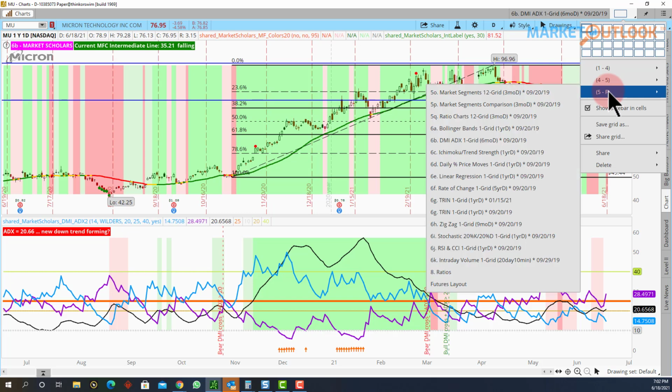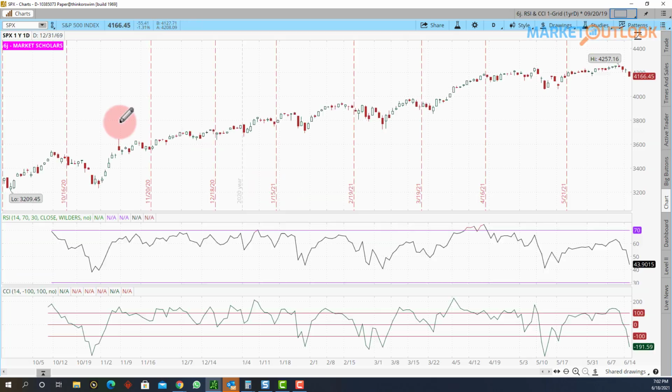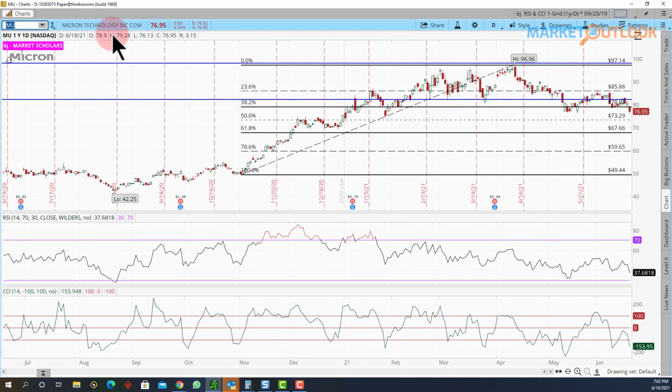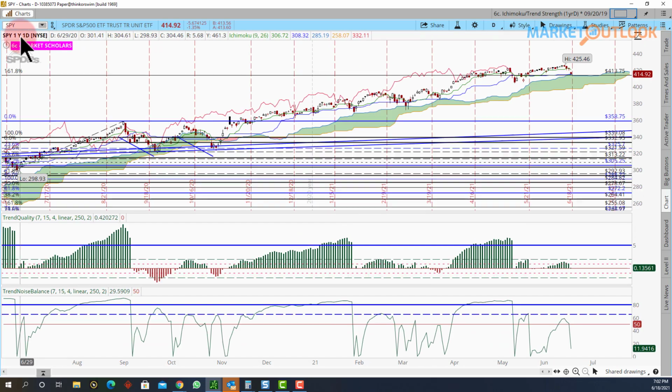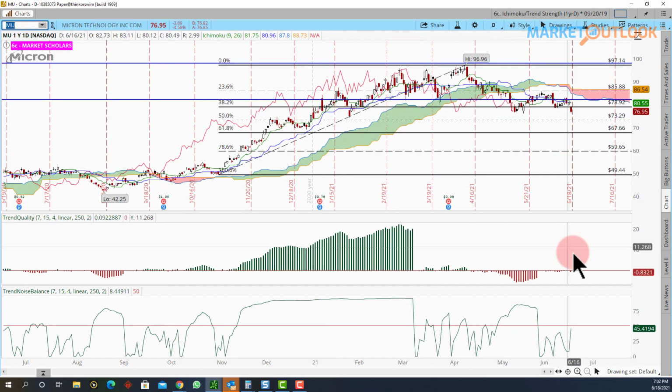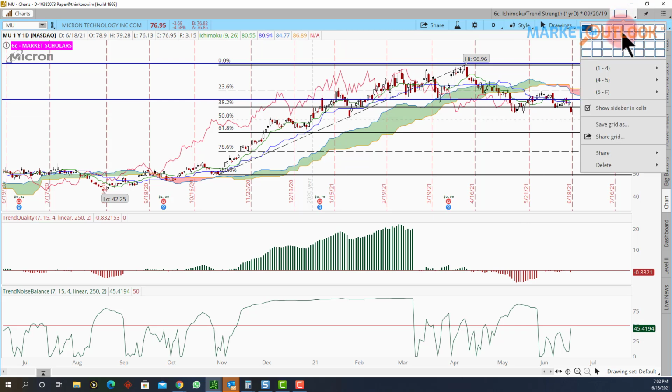ADX is rising. You take a look at the RSI and the CCI indicators, and you are well below negative 100, breaking below 40 on the RSI. Look at the trend strength indicators here. We are working our way back up towards a bearish trend, well below the cloud, and the red line getting below the price there.